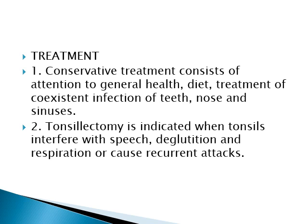Tonsillectomy can help with chronic tonsillitis. If you have a patient with acute tonsillitis, you can't do tonsillectomy. But if you have a patient with chronic tonsillitis, tonsillectomy is a possible treatment.